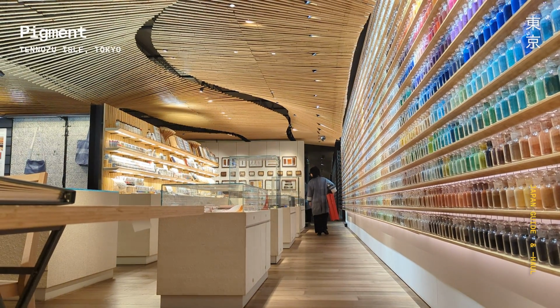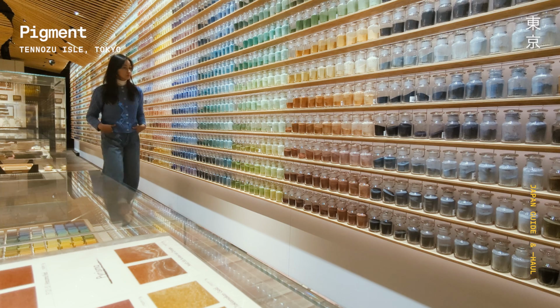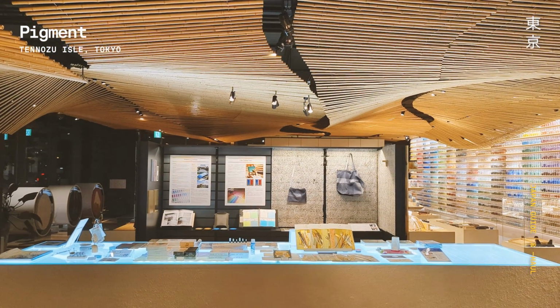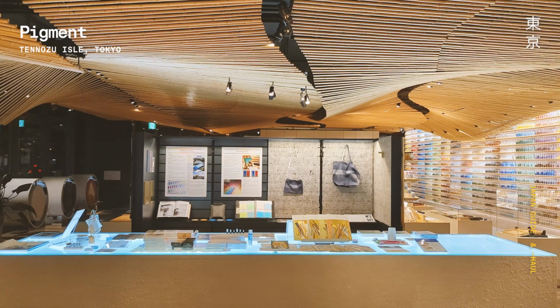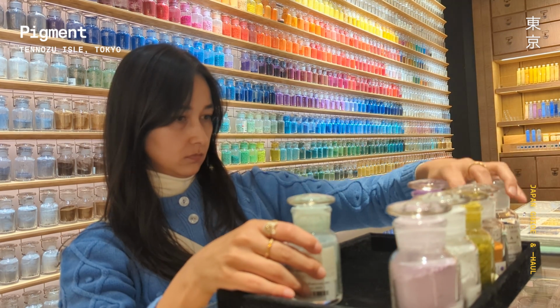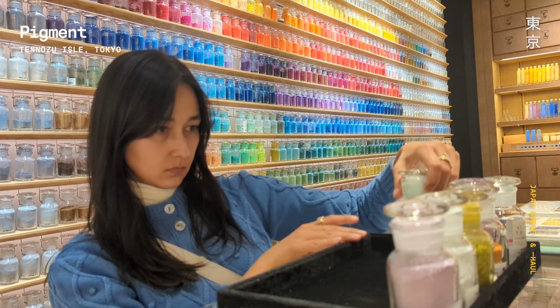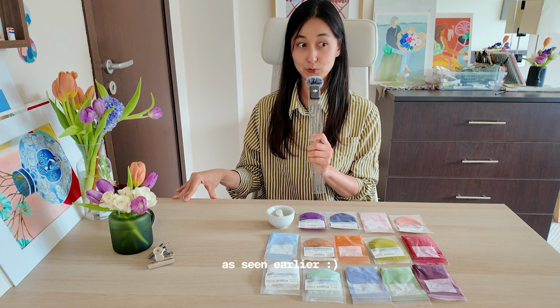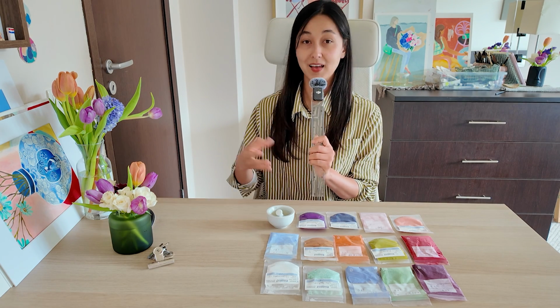First, there is a store that is called Pigment. It is quite a famous one because it's one of the most beautiful art stores you could visit in Japan, or actually in the entire world. I wouldn't be surprised about that. You can buy anything there actually, from budget friendly to very expensive pigments. The store also sells beginner friendly paint making kits for you to make your own paint with guidance.